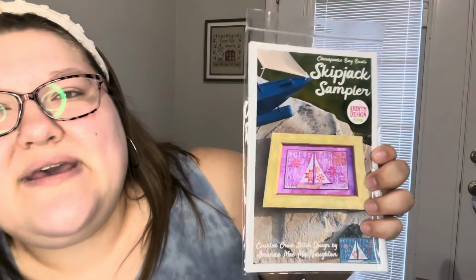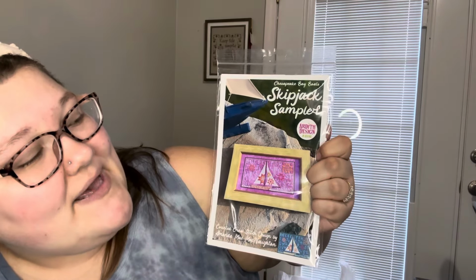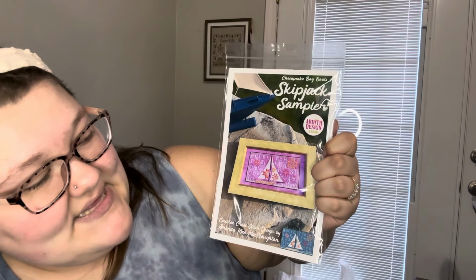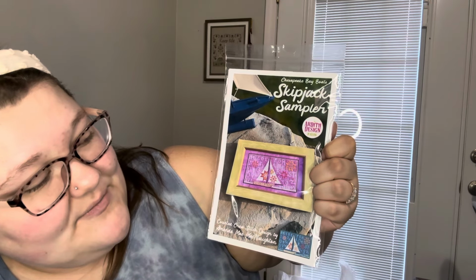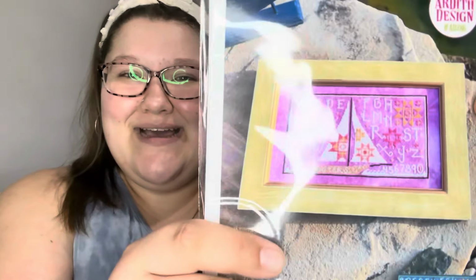So we picked up two patterns actually from Ardith Design this year. I only have one of them though, because you guys are familiar with the other one. This one is Skipjack Sampler. This is her new pattern for 2024. This was just for Nashville. Brand new, and it was inspired, I spoke to her, from the Chesapeake Bay boats. So that's where she lives. And so these are all the little boats that go out fishing on the Chesapeake Bay. So that's what inspired her to create this design.